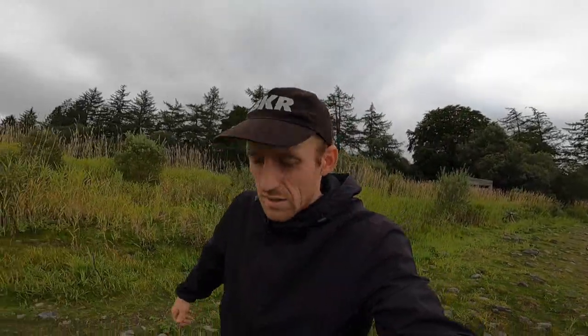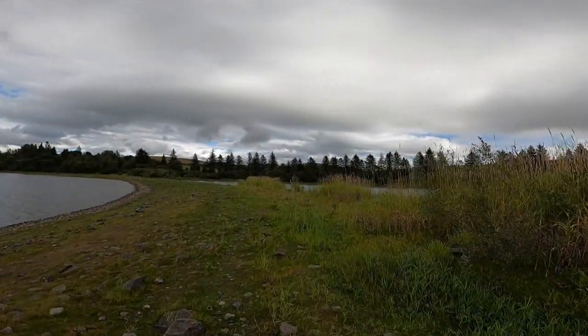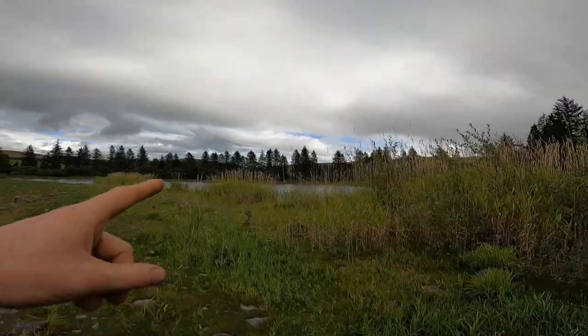Walk along this bit of land here. There has been thunder and lightning this last couple of days, so I'm just hoping that none of that comes today when I'm out on this walk. Out on this pinnacle of land here. And look, you can see there's water at both sides of it.